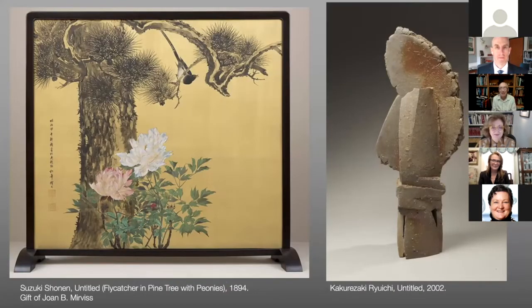Now, the museum does not have any significant collection of Japanese paintings or works of clay art, but there has been a steady acquisition over the last decade or so, partly thanks to Joan, who's made some donations, but also purchases. And so that collection is slowly growing. You can't always depend just on major gifts of whole collections. So that's some of the great strengths.